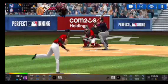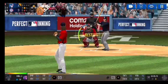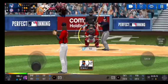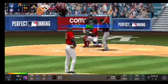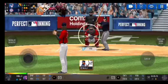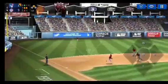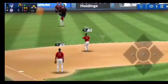He delivers. That was close, but a foul ball. Here's the windup and the... He swung out of his shoes. Strike two. Here's the windup and the... He just missed the plate. One and two. Here's the windup and the pitch. Now that was a quality at bat.